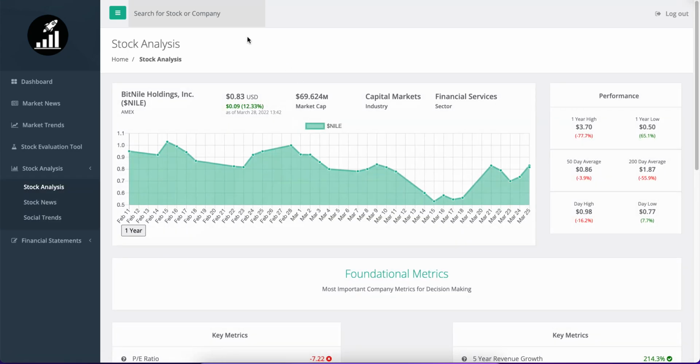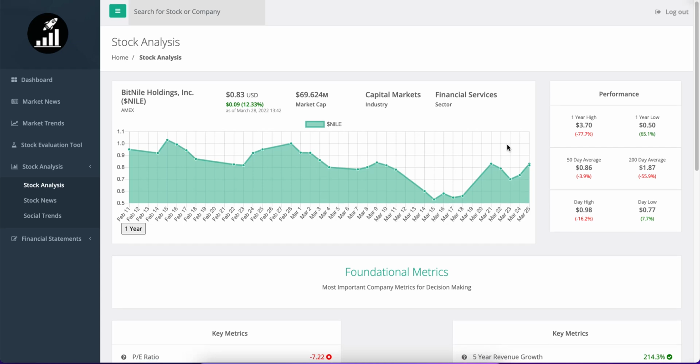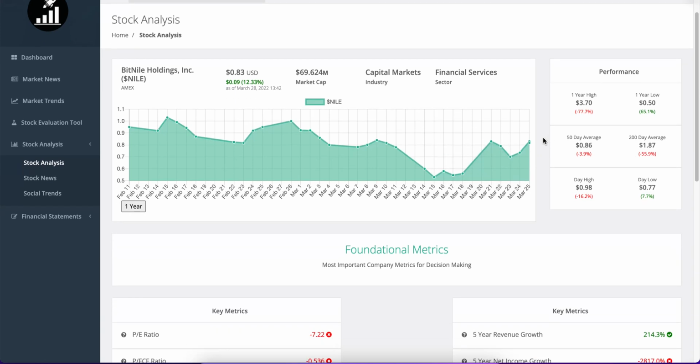And you will see here that BitNile Holdings is basically a penny stock right now. This is a stock that is trading less than $1. And you will see that it's actually down almost 78% from its 1 year high. This is an insane decrease in price, of course. Now, we do want to examine what the company is doing financially because just the decrease in price doesn't tell us much. But we do know that the company has been having a little bit of an uptrend right now. You can see it in the stock chart as well.